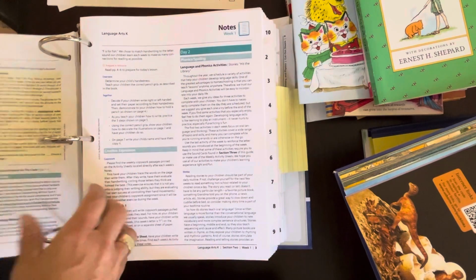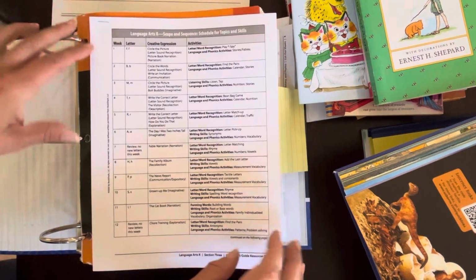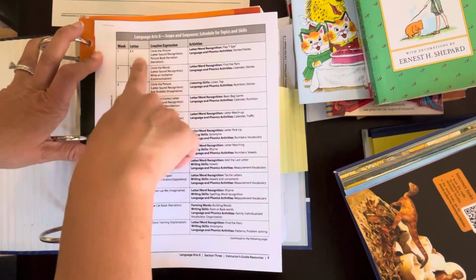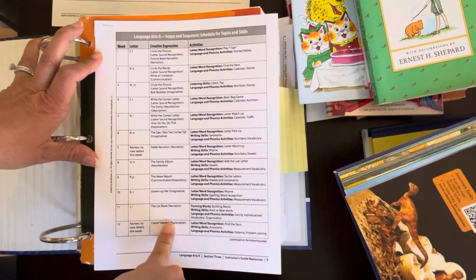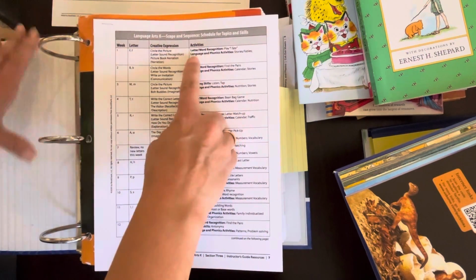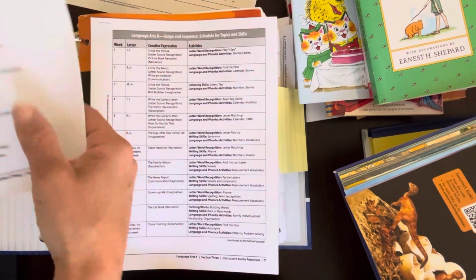I will show you the scope and sequence of the language arts since we're there. So you have, and this is also on their website, the letter that you're going over, the creative expression aspect of that, and then the activities that you're doing. These activities are going to be found in the parent guide. And then that is the language arts for Bookshark.